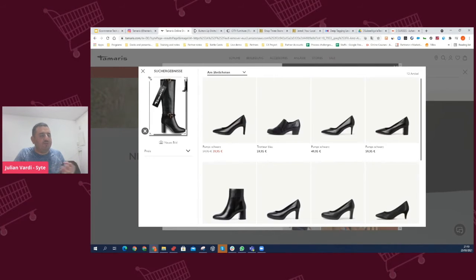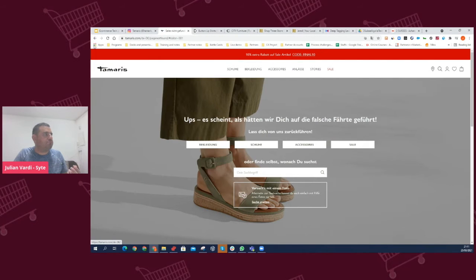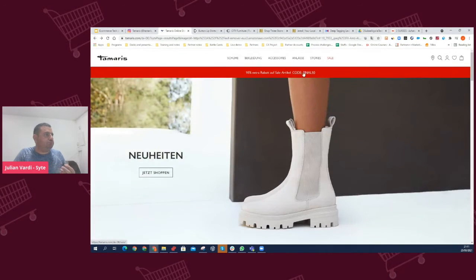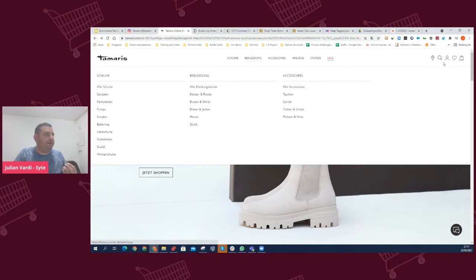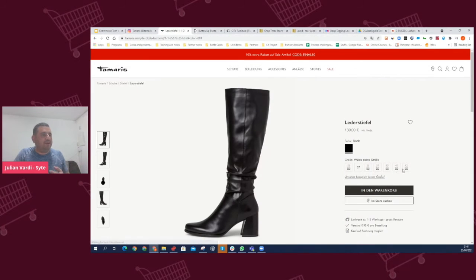But I'm going to continue my journey. And I don't like the buckle. I'm going to choose a boot without the buckle. So we'll go to this boot, for example, without the buckle. And they don't have my size.